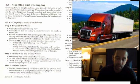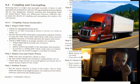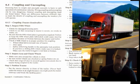Failure to keep the fifth wheel plate lubricated could cause steering problems because of friction between the tractor and trailer. Check if the fifth wheel is in proper position for coupling: wheel tilted downward toward the rear of the tractor, jaws open, safety unlocking handle in the automatic lock position. If you have a sliding fifth wheel, make sure it is locked. Make sure the trailer kingpin is not bent or broken.